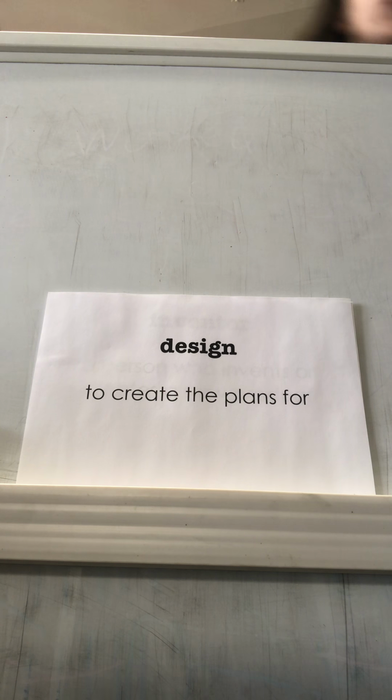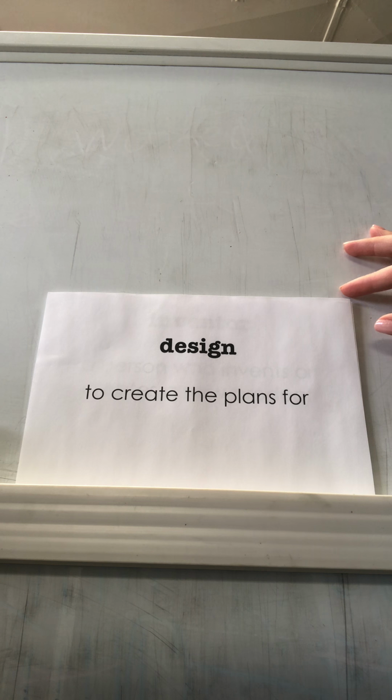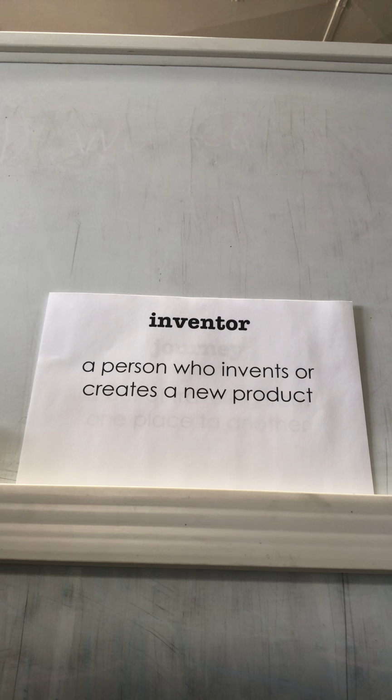All right, so our first word today is design. Design means to create the plans for. You can probably think why that would be an important word for an inventor. Inventor, a person who invents or creates a new product.